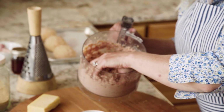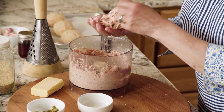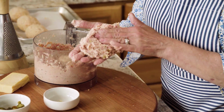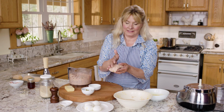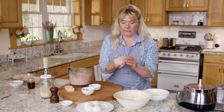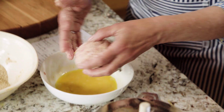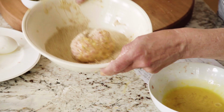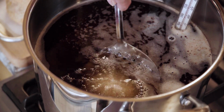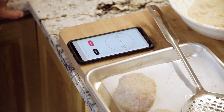So same thing, I'm just going to wrap each of the eggs in a little bit of the pork filling. I bet this would be really good with like pickled relish inside. Then into the egg and shake it around in the breadcrumbs. So I'm going to let those cook for 6 minutes.